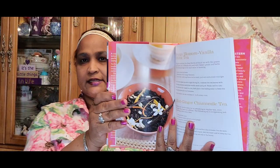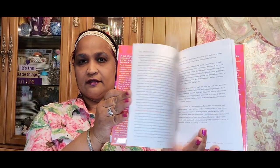And orange blossom vanilla, mint ginger chamomile tea. It's a very picturesque book. Very beautiful. Very, very gorgeous book. Beautiful. So I got that.